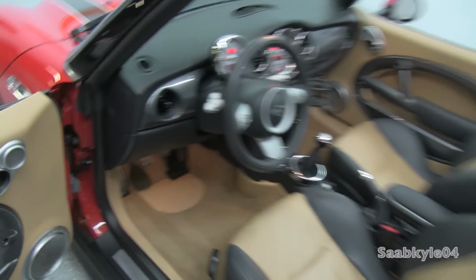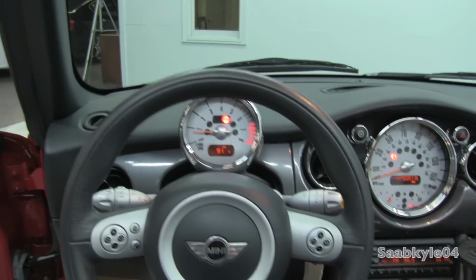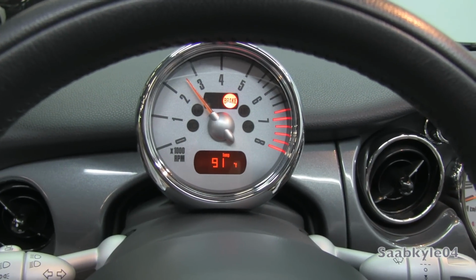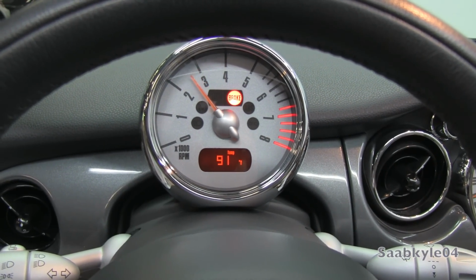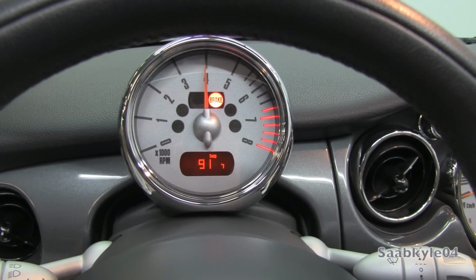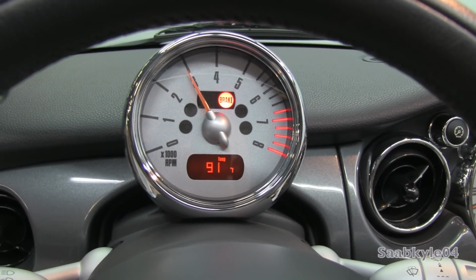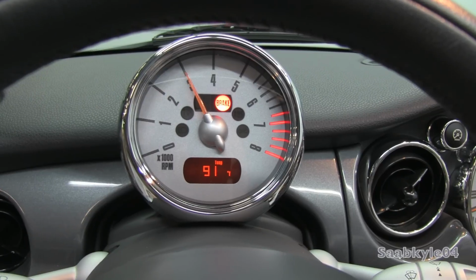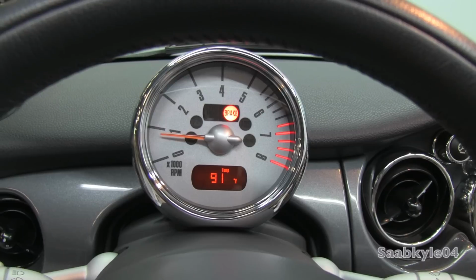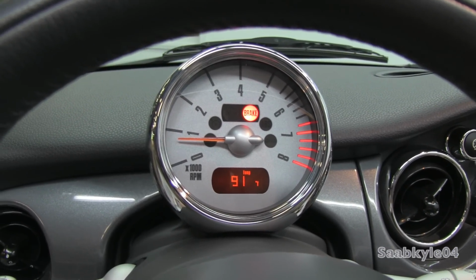So let's go and see how she sounds. Supercharged Minis just have such a unique pop-off that the turbo models don't have. It sounds absolutely amazing in person.